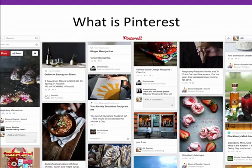If you add the Pin It button to your website, people are able to add things from your site onto their Pinterest board directly. Pinterest has lots and lots of tools to help you use Pinterest for your business. In the last year and a half, they have definitely made some changes on their platform to really help businesses use it. And I'm going to talk about those today as well.